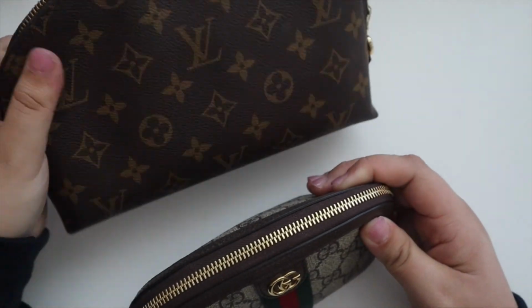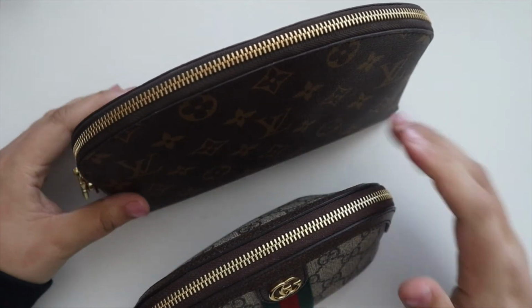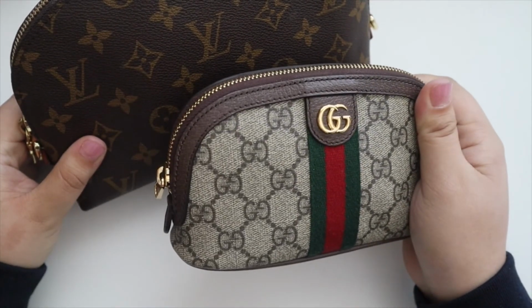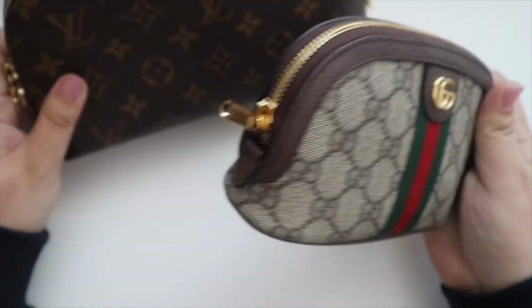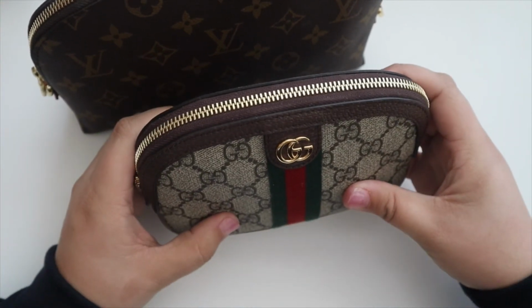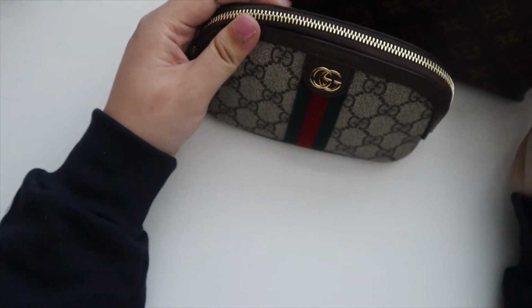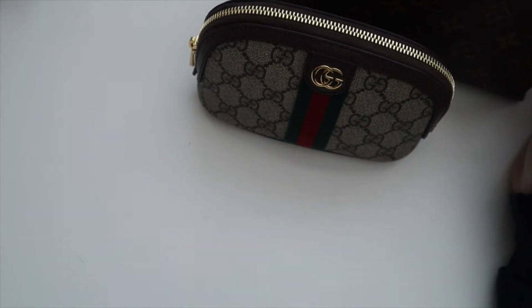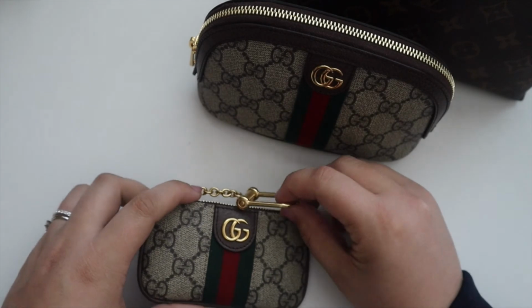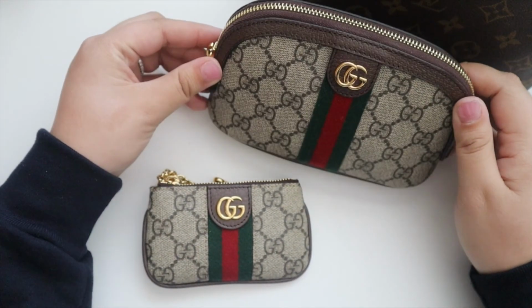But I do, again, still planning on using this one. I love my canvas one. It's something that I prefer to use on the go, because I can put whatever I need in it. It's a compact size and it fits everything in here. So yeah, that is a little comparison on those. And that is also what fits, and a little unboxing for you guys.